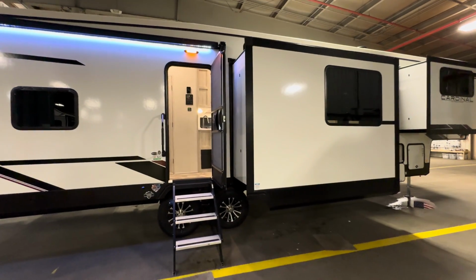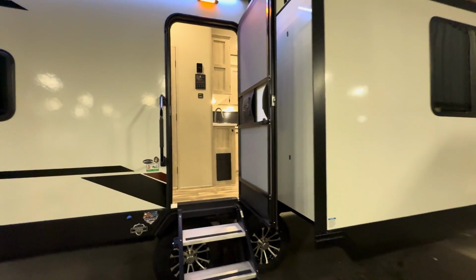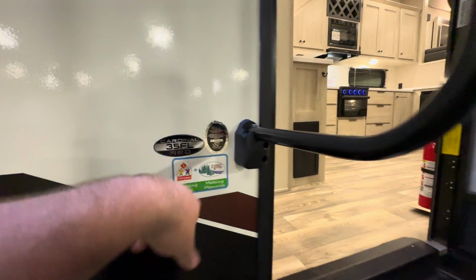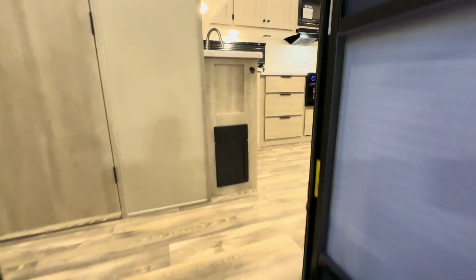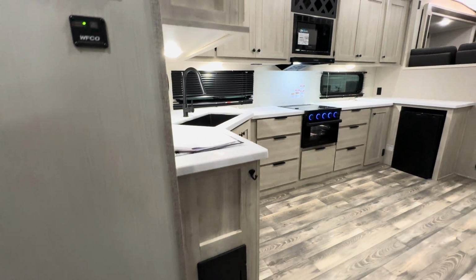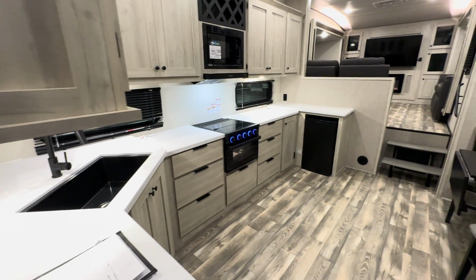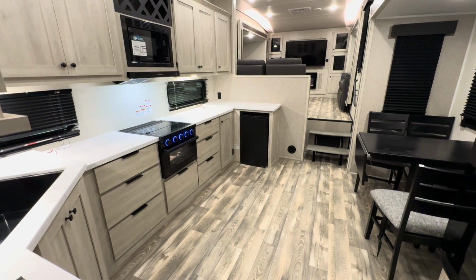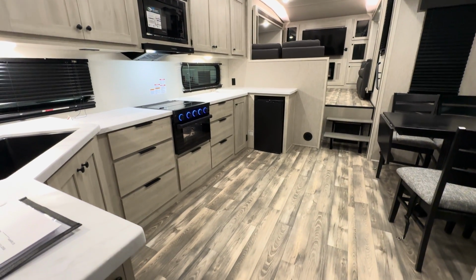Let's go ahead and get right into it. Again, it's the 2024 Cardinal 35FL, and definitely drop a comment and let me know what you think. But right when you walk in here, this might look familiar, like a Wildcat that I did. They have a sister product, the Wildcat, but man, I think this is absolutely beautiful.